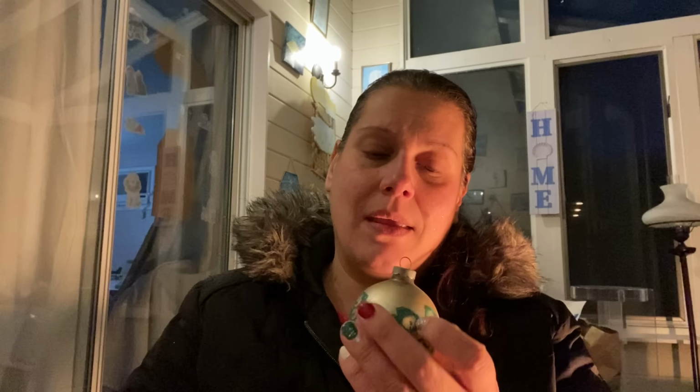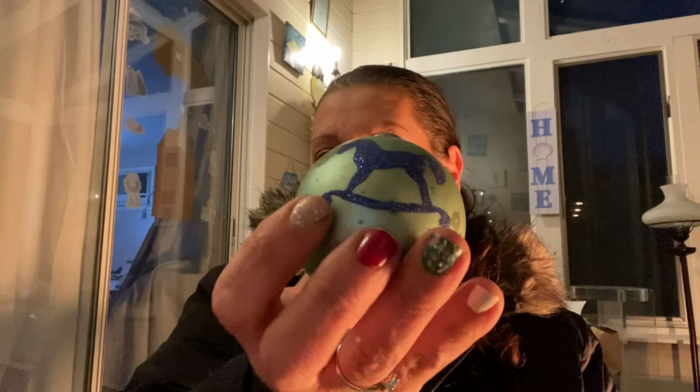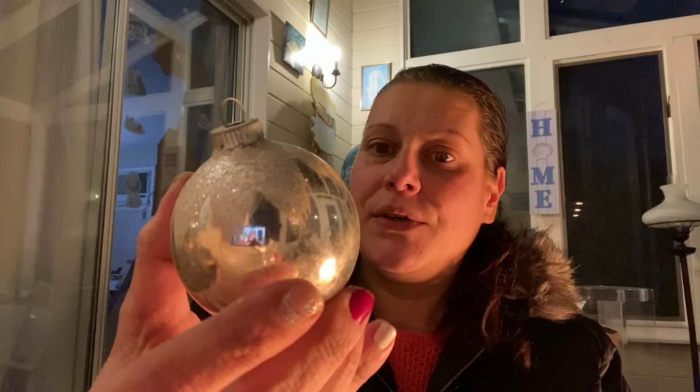So this is an old Shiny Brite. Yes. There's two of those. And then this is probably from the same pack. Yep, made in USA. So that's an old Shiny Brite as well. And how about these two beauties? Shiny Brite. I knew it when I saw it. I was like, these are not all Krebs and they're not new like that. All right, and this is also Shiny Brite. So we got two of these.